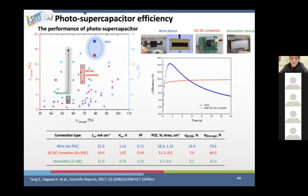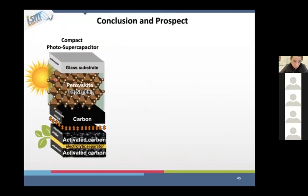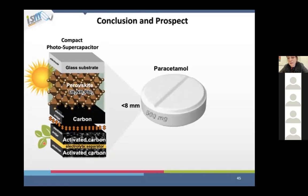Okay, so at the end, I think this is the conclusion. Our compact photo supercapacitor can produce continuous power generation by the combination of two emerging technologies, perovskite solar cells and supercapacitors, using two renewable energy resources, the sun and the biomass. If we look at the thickness of a complete device, imagine a paracetamol tablet; it is the same thickness as paracetamol. And at the moment, the activated carbon used to rotate the motor fan, as you have seen in the video, is this amount from this tablet.